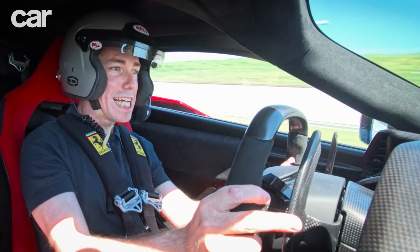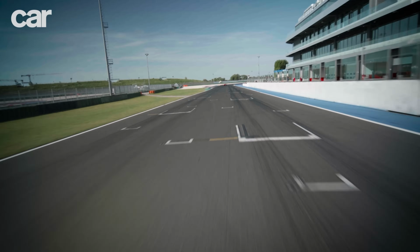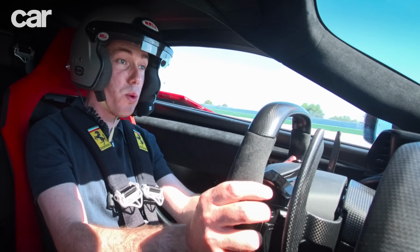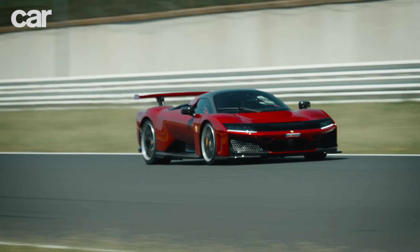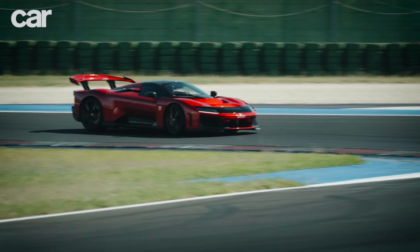So the F80 is making 1,050 kilograms of downforce at 155 miles an hour. Now, to give that some sort of context, a 911 GT3 RS with the Manthey racing kit is making a similar amount, but at 177 miles an hour. And given how easy it is to reach those speeds in this car, you can really feel it working. It feels like we're on a Scalextric track.